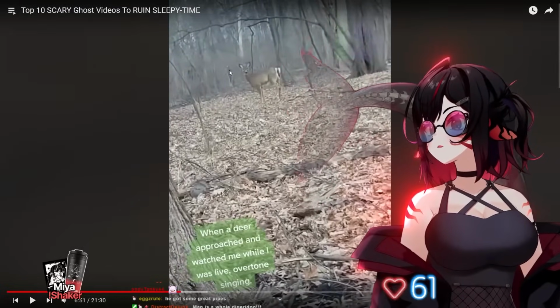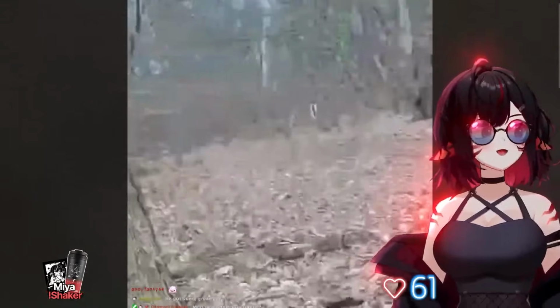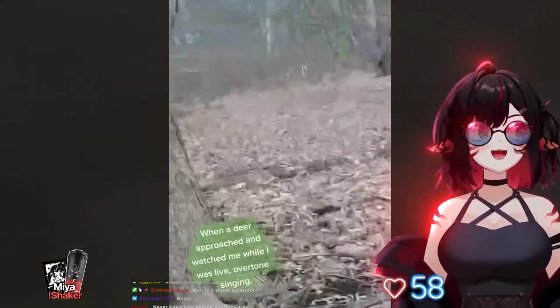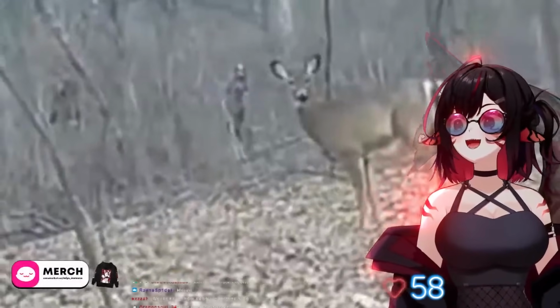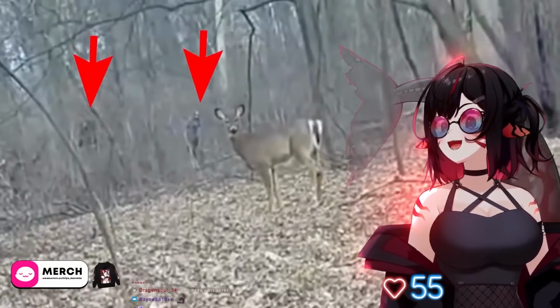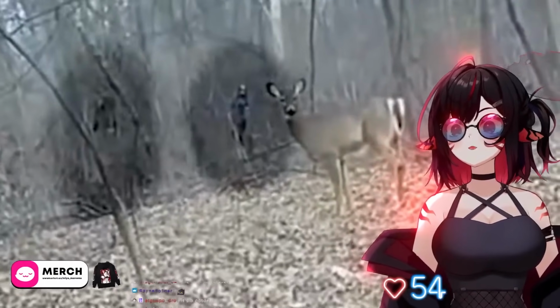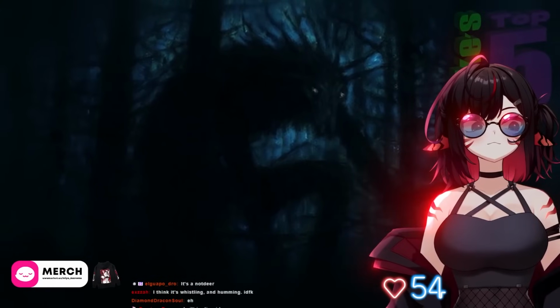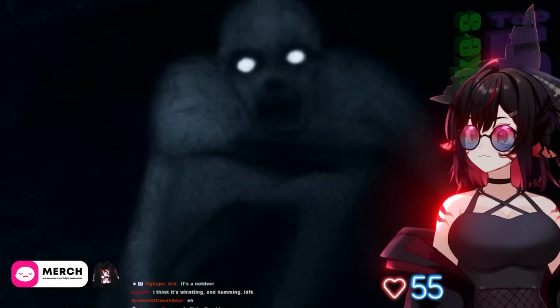What is back there? And there's the deer, but did you see it? Terrence seems to have caught the attention of something else lurking in the woods. Several strange, slim figures seem to be hiding in the trees behind the deer. Terrence's TikTok viewers believe the mysterious creatures could be cryptids, Sasquatch, or even skinwalkers.